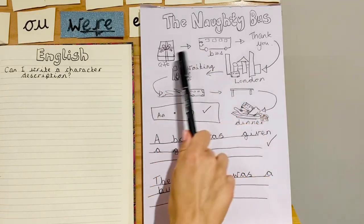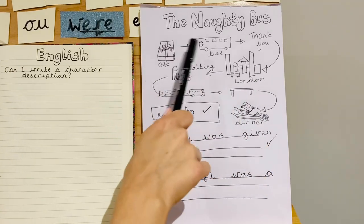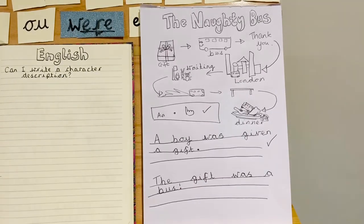So if you haven't read that already, you can have a look now. We've already made a story map and we've already written some sentences about each part of the story. So the next thing we're going to do is this. Can I write a character description?